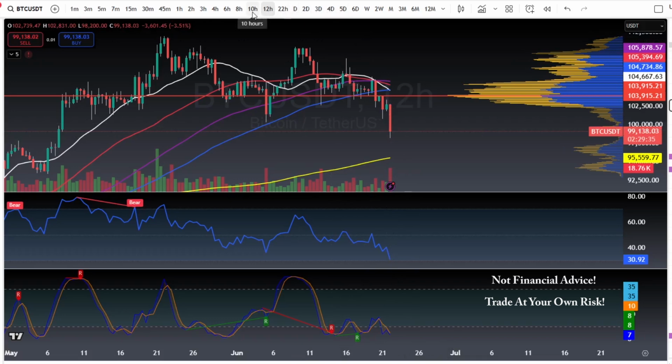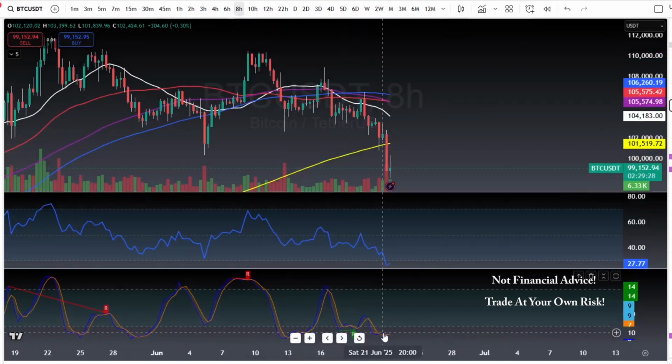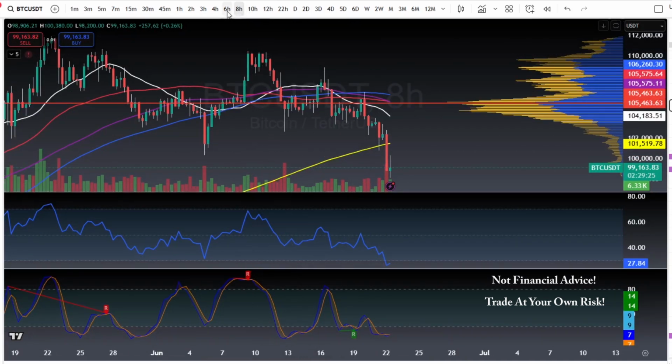It all depends on what's happening with all this war news. It's really getting bad out there. The 10 hour, where we spoke about that. The 8 hour, the stochastics still on the bottom. The good thing is that on a lot of these time frames, the stochastics are low, so I do expect some type of a rebound, but that's just going to be a bearish retest possibly for the most part.